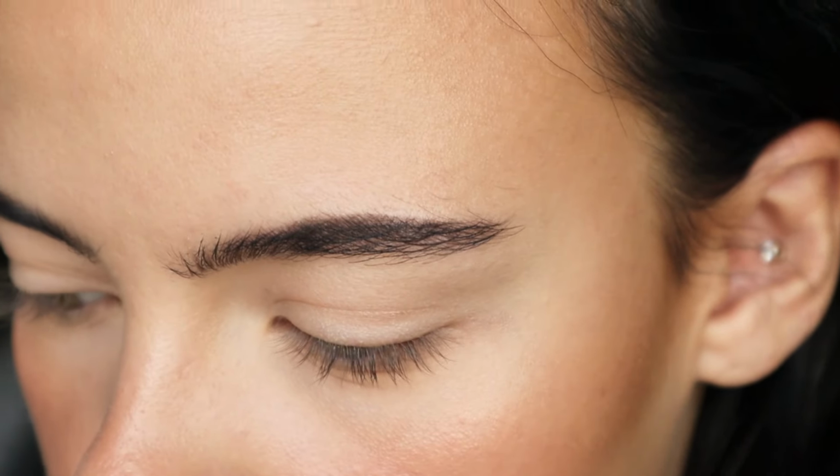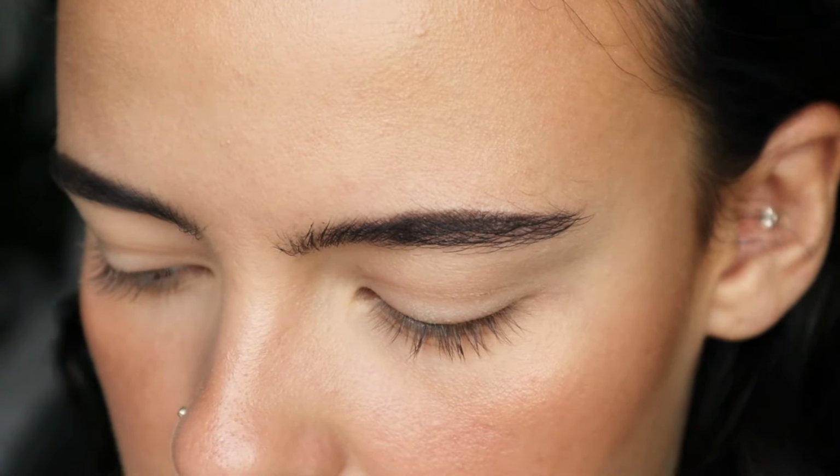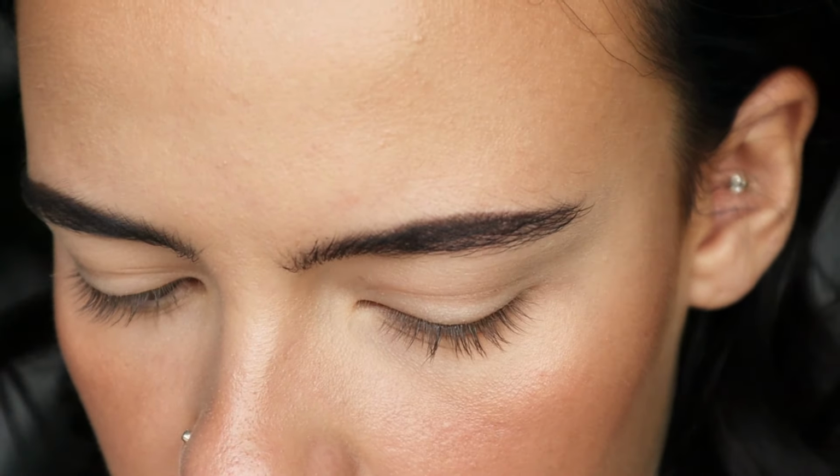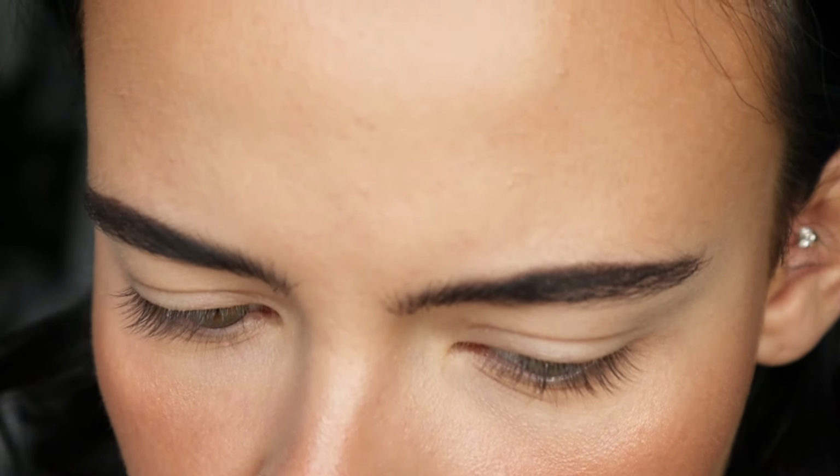So I'm first going to show you how I did the look I already posted on Instagram, which I was completely in love with. It was one of my favorite looks I've done in a really long time, and it was quite simple. I really liked it because it was just neutral with a really fun pop of color that I thought was really fun and different.